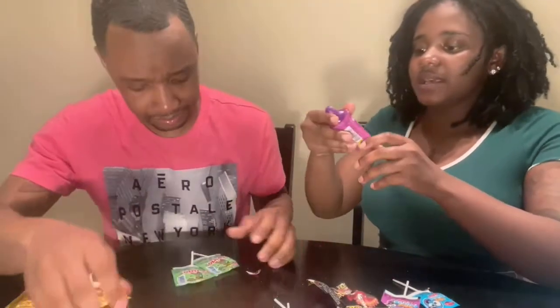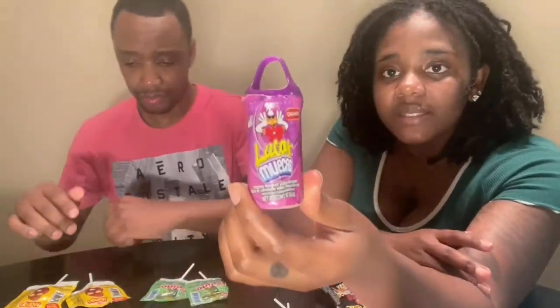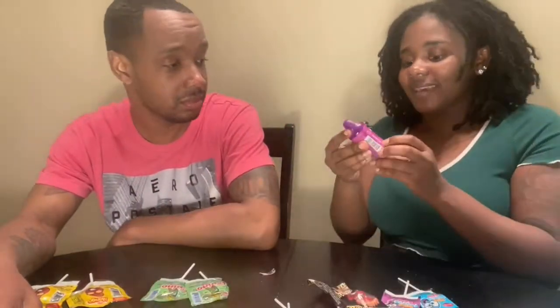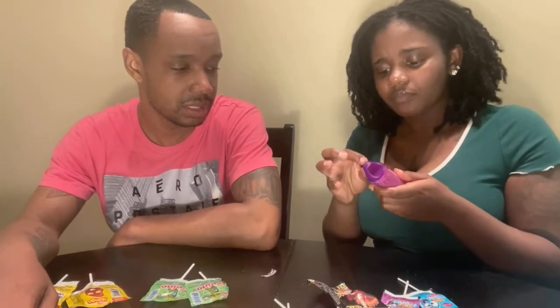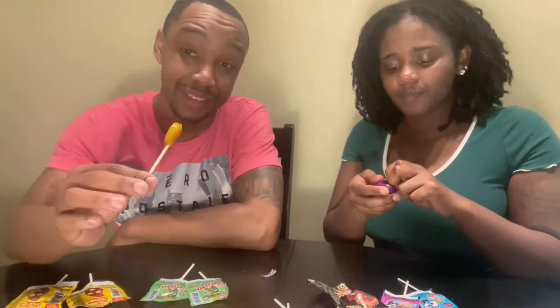Next one is going to be the Lucas Mucus. You sound like it's really good. Mucus, if I'm pronouncing it right. I'm assuming that it's grape. It's a chamoy flavored lollipop with chili pepper. So I'm assuming that it's like a baby bottle pop, and you can dip it.